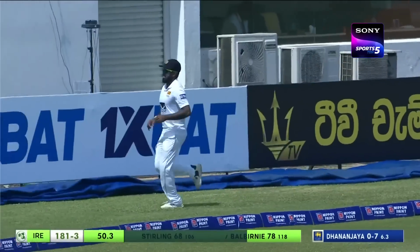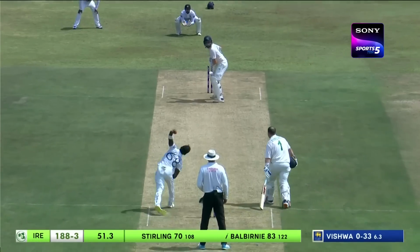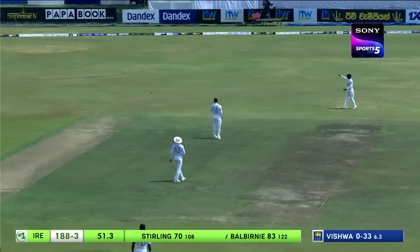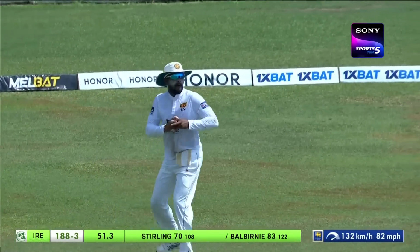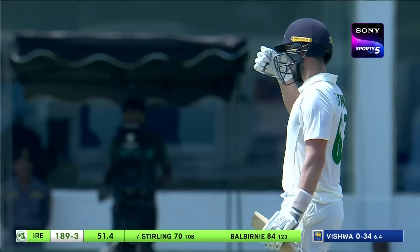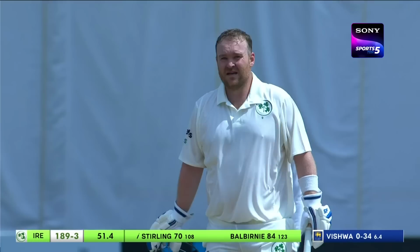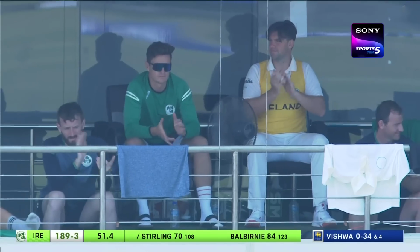Oh, lovely. Teased Fernando all the way. So that's another boundary. The 100 partnership, and a very good partnership this is. Andy Balbirnie and Paul Stirling. It's the fourth century partnership in Ireland's Test cricket.